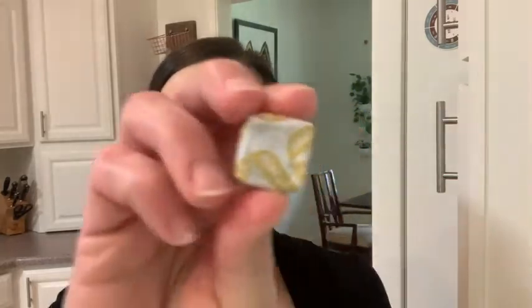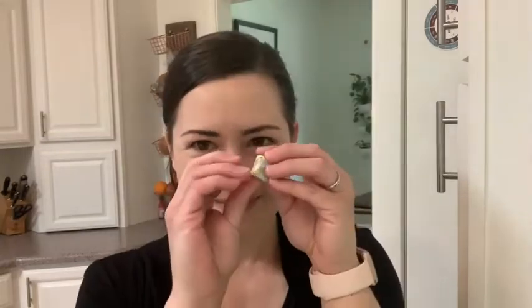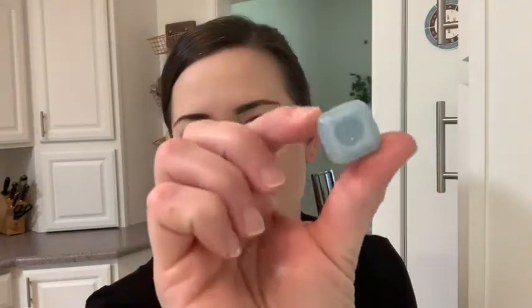So the actual little drops come in these little individually wrapped squares. They definitely help me to stop coughing pretty quickly. So if you are suffering with a cold, or maybe you have a chronic cough and you just like to keep something on hand, then these Halls are a really great option. I think they work really well for me, and that's my point of view.